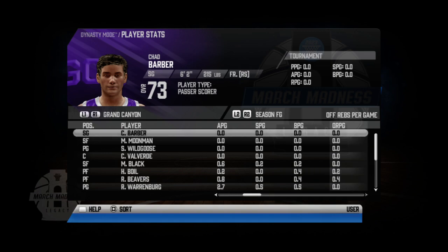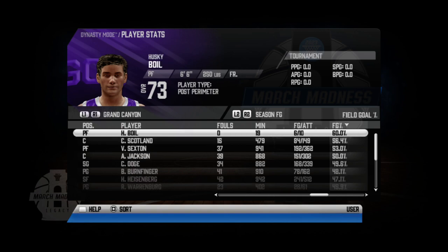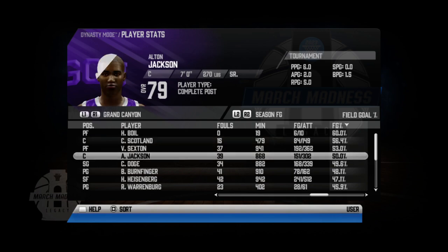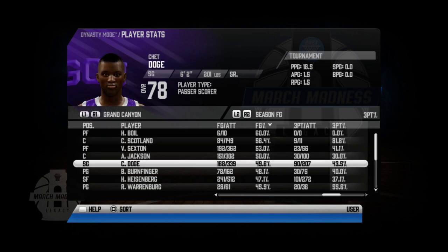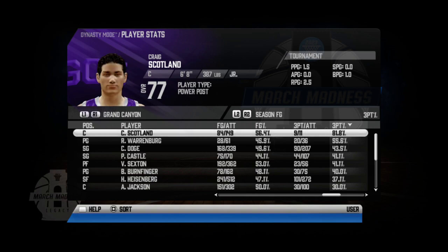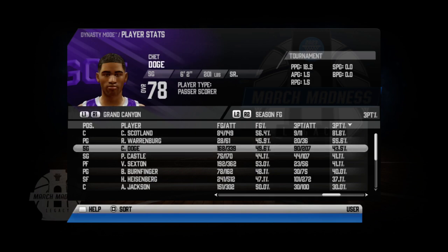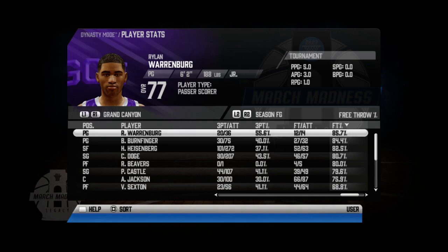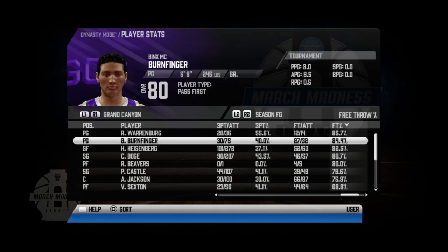Season field goal percentage. I want to see, do we have percentage? Here we go. So, Husky Boyle shot 60% from the field this year. Outside of him, though, with only 10 shots, it was Scotland, Vlad Sexton, so our guys down low, who had the best three-point percentage. It was Scotland with 9 for 11. But guys who actually take them, Chet Doge here. Free throw percentage, 85% from Ryland, 84 for Banks.